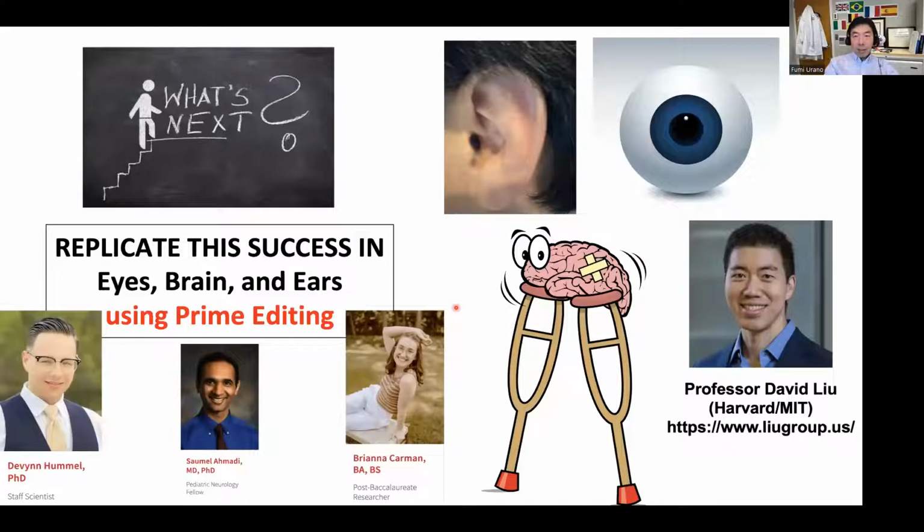As you may know, gene editing technology is evolving. Initially, people used CRISPR-Cas9, which involves double-stranded DNA breaks. Then people started moving on to base editing. Now people are moving into prime editing, which is the newest technology for gene editing. This technology was developed by Professor David Liu at Harvard University and the Massachusetts Institute of Technology. He is a fantastic scientist as well as a fantastic collaborator, just like Dr. Barrett. He shared all the reagents, and his staff members also shared all the tips to conduct prime editing.